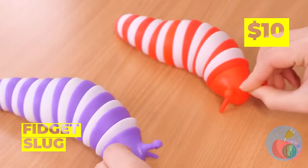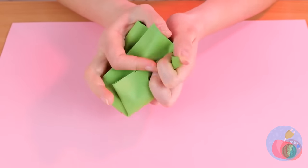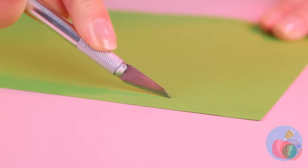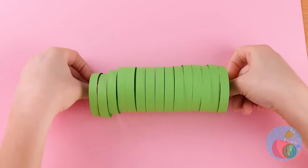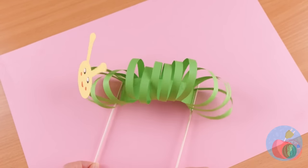Aw, what cute little slugs. Careful now. She doesn't like to share, honestly. I'm surprised you got that paper. Slice it. Roll it up and add a face at the end. Almost done. We just need sticks to help him walk.